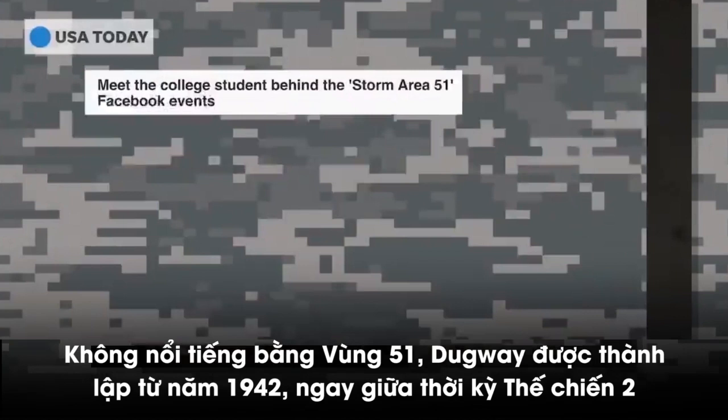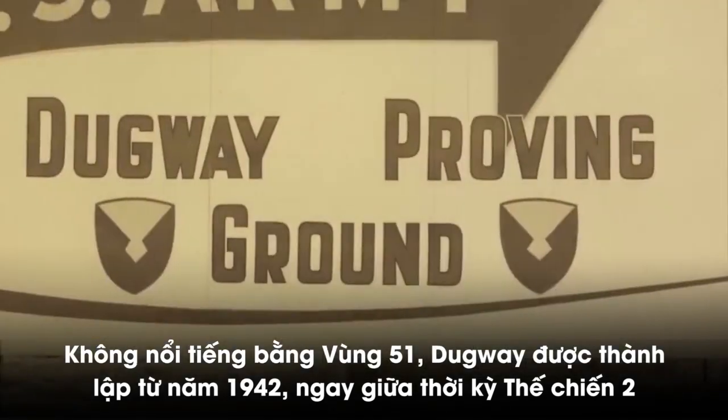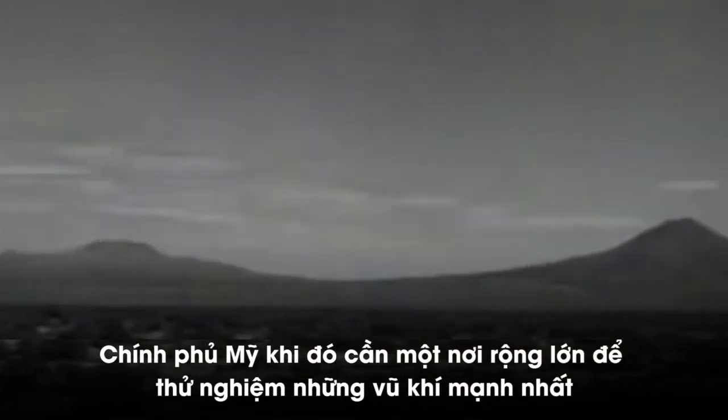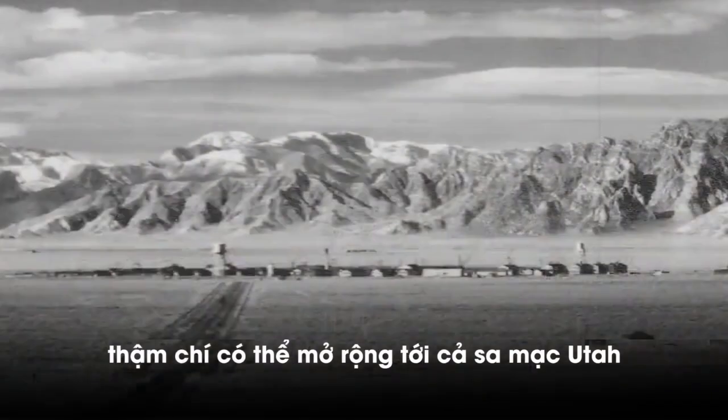Less famous than Area 51, Dugway dates all the way back to 1942, right in the middle of World War II. The government needed a large area to test powerful weapons, eventually settling on this stretch of land in the Utah desert.